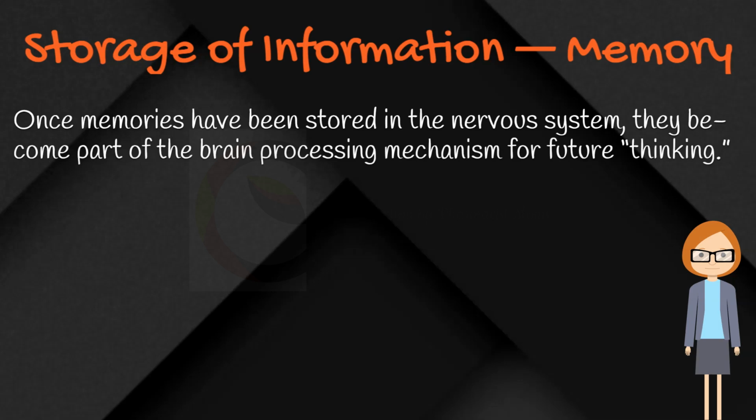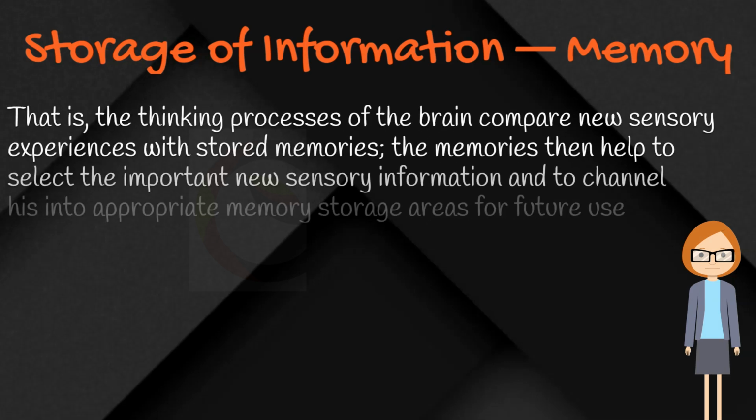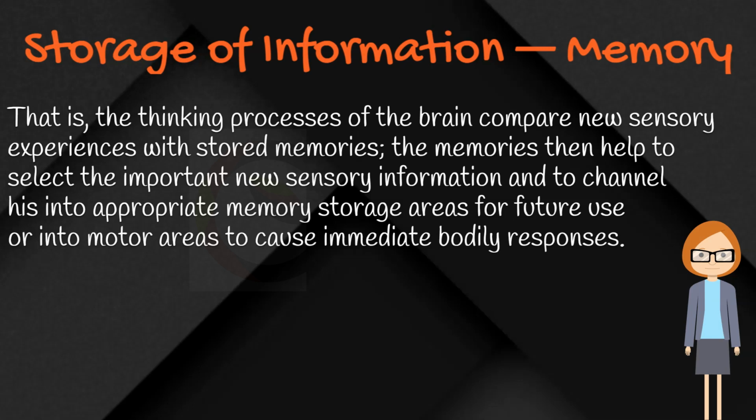Once memories have been stored in the nervous system, they become part of the brain processing mechanism for future thinking. That is, the thinking processes of the brain compare new sensory experiences with stored memories. The memories then help to select the important new sensory information and to channel this into appropriate memory storage areas for future use or into motor areas to cause immediate bodily responses.